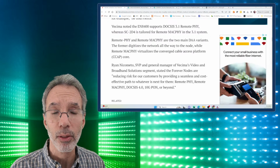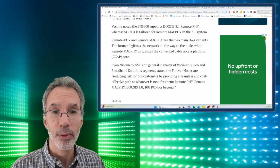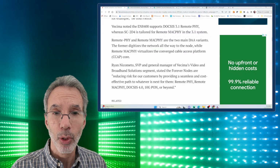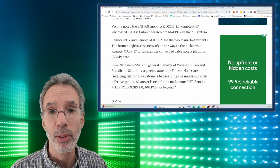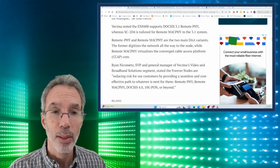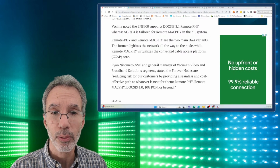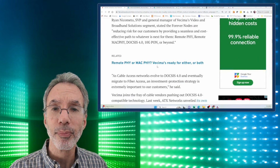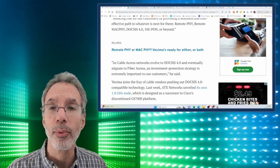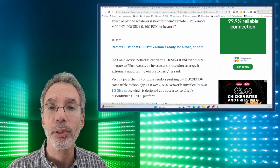They may do that. There are nodes, I think, that are out or coming out that you could have an RPD in there, remote PHY device. You could also put maybe a remote OLT card in there. So you could, for example, selectively offer GPON to certain customers. If you've got business customers, you could be supporting some with DOCSIS, some with fiber, have different levels of service. As cable access networks evolve to DOCSIS 4.0 and eventually migrate to fiber access, an investment protection strategy is extremely important to our customers, he said.